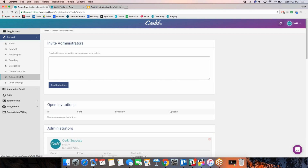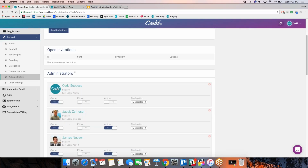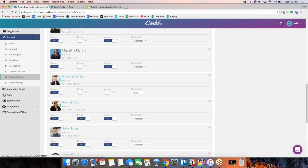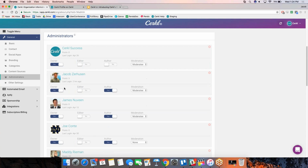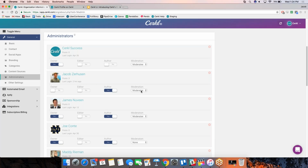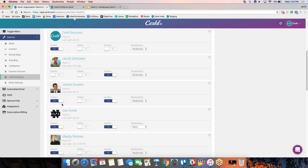So if you go into your settings, then go to administrators. Here's where you'll see all of the administrators that we have, and you can see all of their different permissions. So for mine, for instance, I'm an owner, which means that I have all permissions. Let's say I don't want to be an owner. Say I just want to be an author, and then I also want to be moderated. This means that I can create content, and then when I publish it, it's going to go to the queue first, and then one of these people who are already owners, James or Joe or Maddie, could go through and approve it for final release and put it out into newsletters.